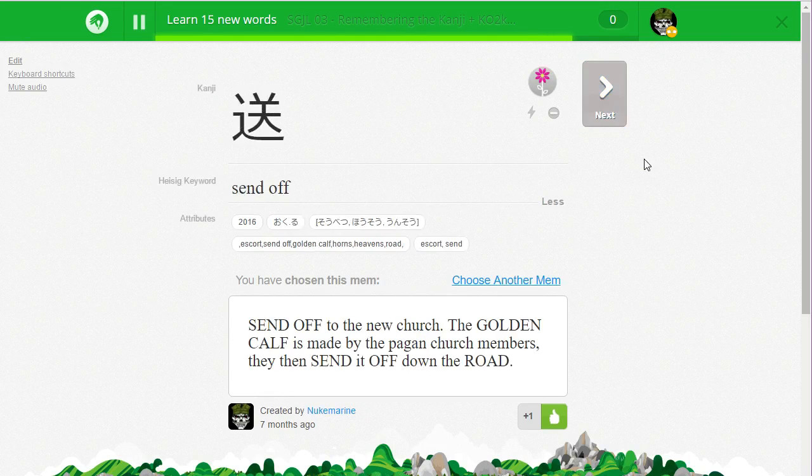Next kanji, send off. Now I like to think of this being the golden calf. If you know some biblical stories from Christian and Jewish tradition, there was a character called Moses, and he went up and got the Ten Commandments, the two tablets, one in each hand. But now we're going to talk about the golden calf. When he was up there getting that, supposedly the people he was guiding went and made a golden calf, something to worship. So I usually visualize this little thing here as a golden calf, some type of statue of a bull or calf, probably a golden bull with horns. You can also use anything else.